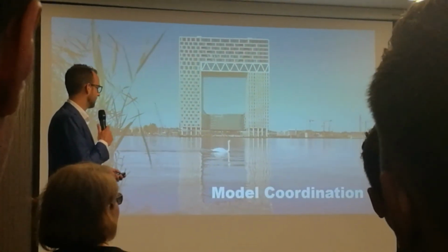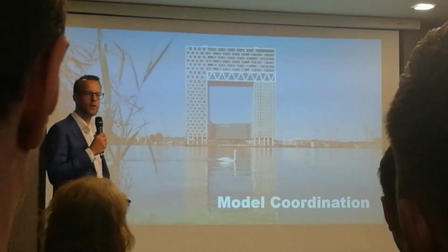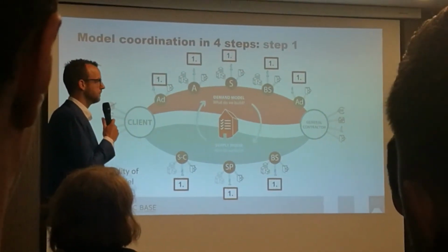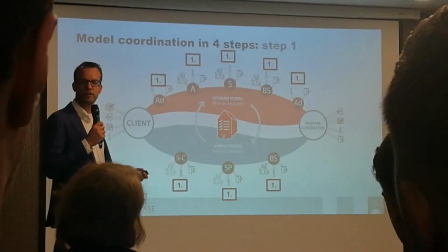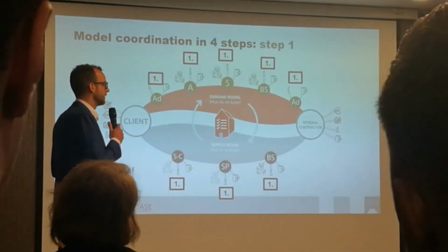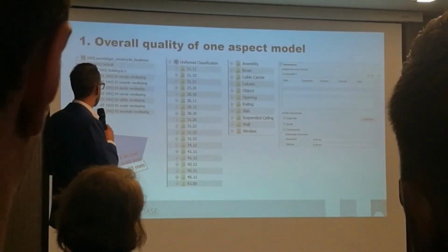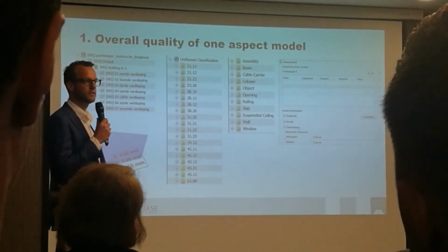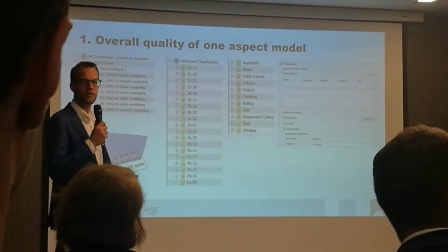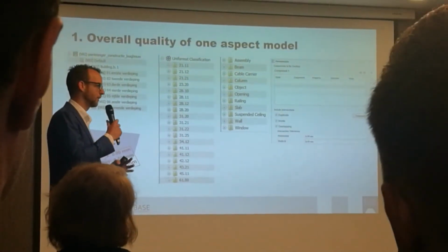So this is the way we decided to make the models, and then we have the models, and then they need to be coordinated. First, they need to be checked: are they correct? Are they made according to the agreements we make? We need to say this is the coordination system. This is the starting point. Is everybody using the same thing? Otherwise, it won't combine.